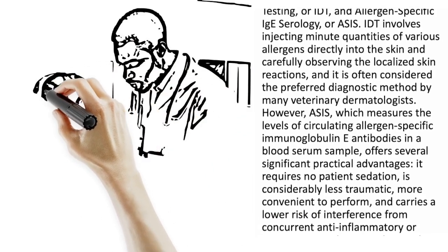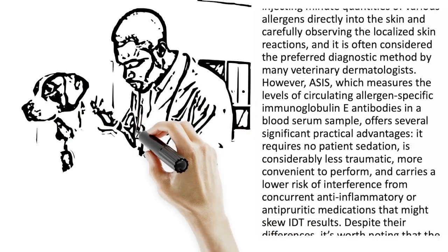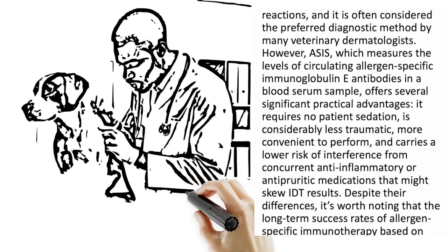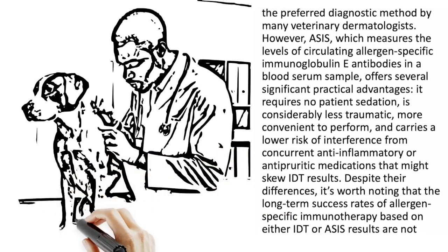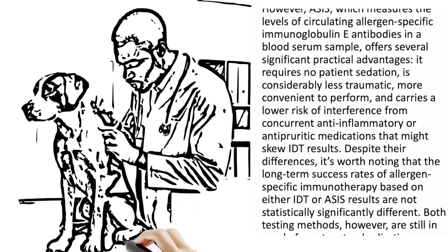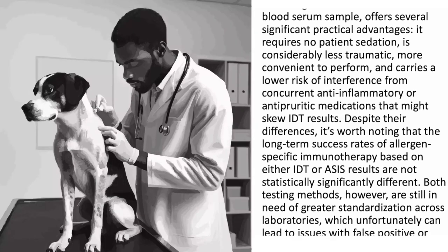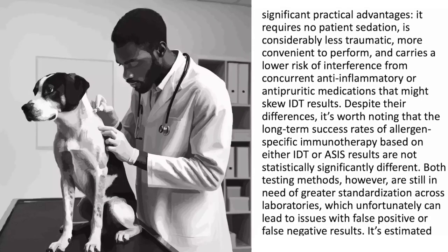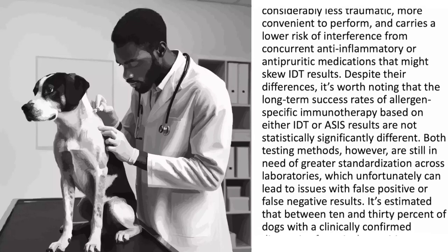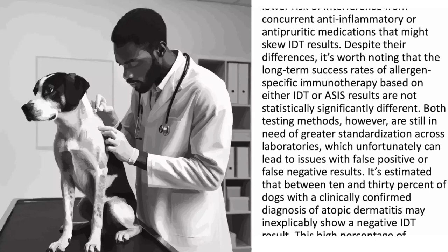IDT involves injecting minute quantities of various allergens directly into the skin and carefully observing the localized skin reactions, and it is often considered the preferred diagnostic method by many veterinary dermatologists. However, ASIS, which measures the levels of circulating allergen-specific immunoglobulin E antibodies in a blood serum sample, offers several significant practical advantages. It requires no patient sedation, is considerably less traumatic, more convenient to perform, and carries a lower risk of interference from concurrent anti-inflammatory or antipruritic medications that might skew IDT results.